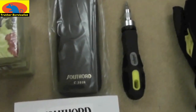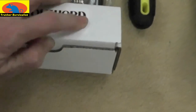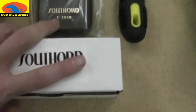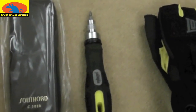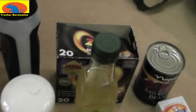Back to the lock picking set, I've now got a much bigger set there, and I've also got this one here, which opens tubular locks. These are really easy to open, so I've got those as well. I've got a multi-head screwdriver, some gloves over there, more candles. This time I've got some cooking oil, a spare bottle.